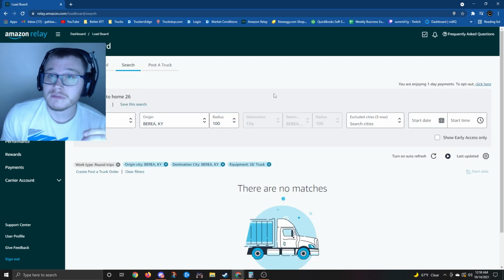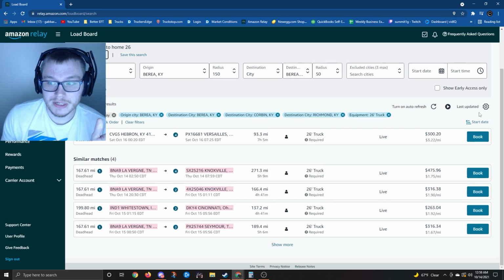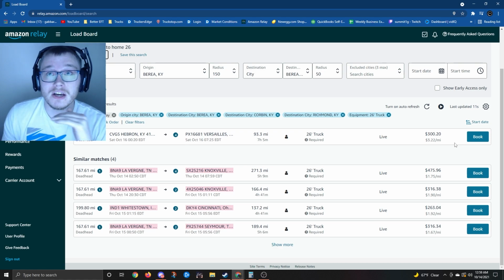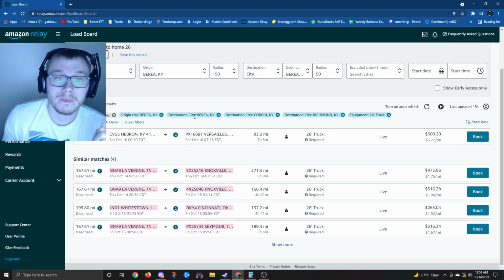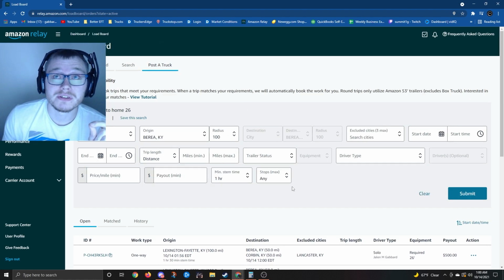Step one, never do the booking yourself. You should never be hitting this button, ever. Unless you don't have a post truck order and nobody has caught it, nobody has post truck orders for it, and it pops up at like $700. That's the only time. Post a truck. You need to be using this.